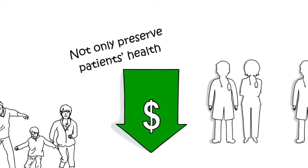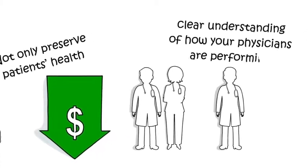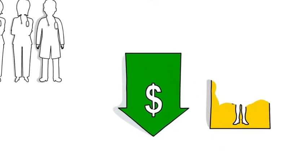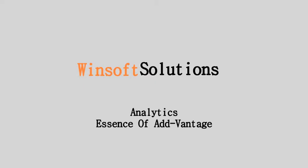Utilizing analytics allows you to get a clear understanding of how your physicians are performing and identify any gaps in care. So if your goal is to manage the health of your patients and the efficient practice, get in the game by utilizing the full capabilities of analytics.